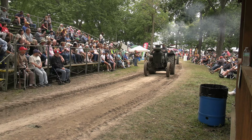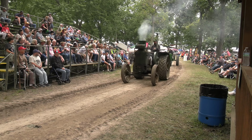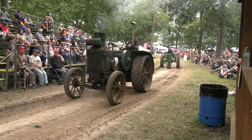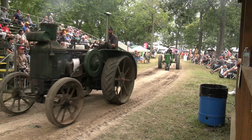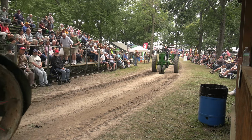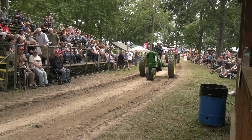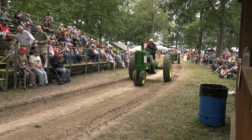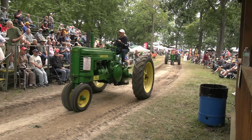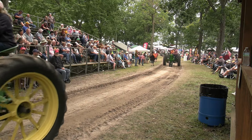We have another Rumley oil pull coming through here. Again, called the oil pull because they were oil cooled. This one's a 1928, so right at the end of the steam era, we're transitioning into new ways of agriculture, tractor development. Here we have a 1944 John Deere A, owned by the Nye family.